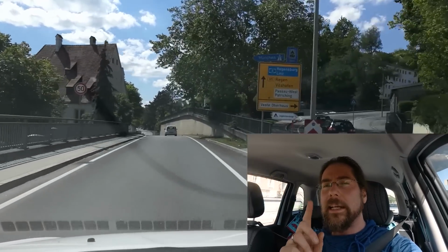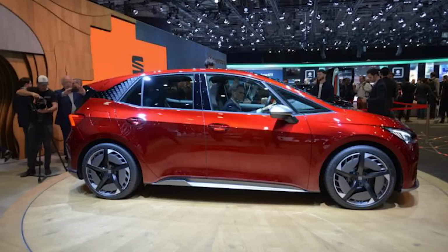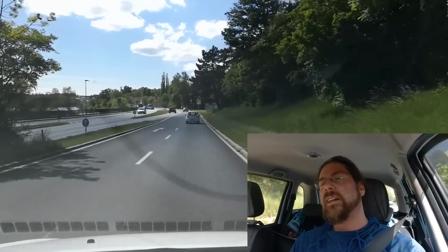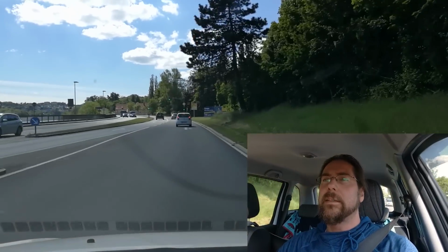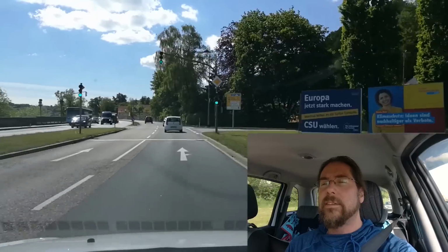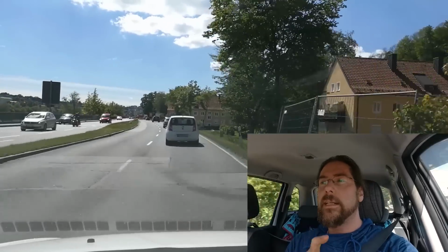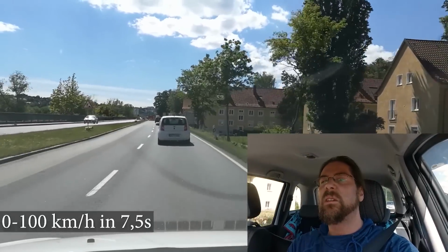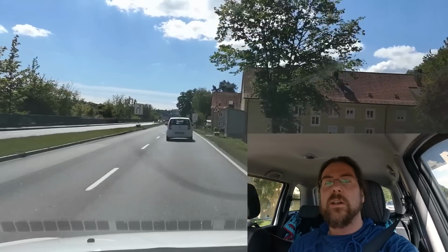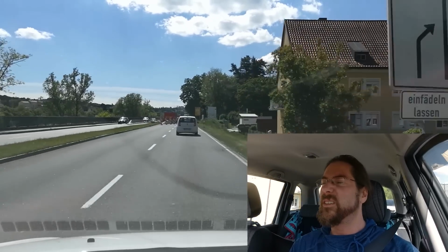But on pictures you can see that the charge port for the Seat Elborn is in the back right. I was hoping it would be in the front in the ID.3, but I'm guessing it will be like that. And there's no price for the Elborn, but what I can see is they have a different spec. They have the motor, 150 kilowatt motor, 0 to 100 kilometers an hour acceleration 7.5 seconds. That sounds interesting. That's Kona numbers, and Kona was enough power for me. That's what I want. Sounds great.